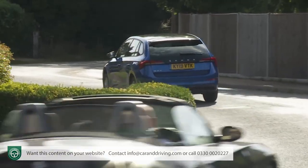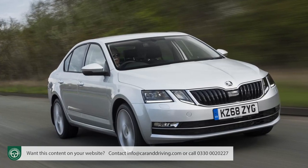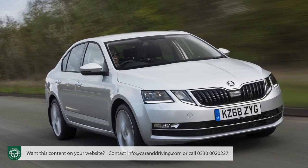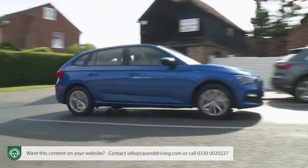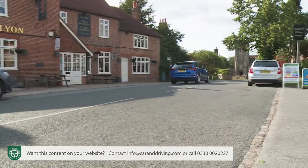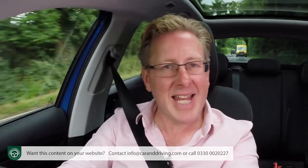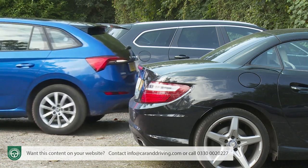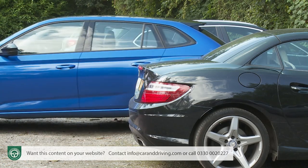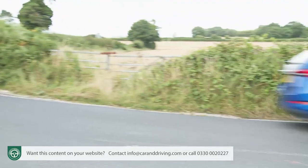The Scala has a super mini-style nippiness that the Octavia lacks. You'll feel a touch more confident in it in a crowded car park or on a narrow high street. True, the feeling isn't massively different to that you'd get in a more commonly dimensioned family hatch segment contender, like a Golf or a Focus. But even against models such as these, the Scala scores with better all-round visibility that makes this car easier to slot into tight spots.